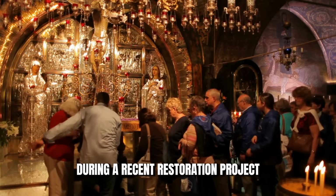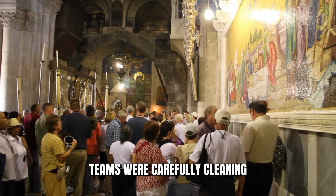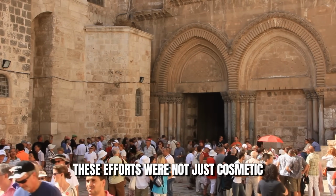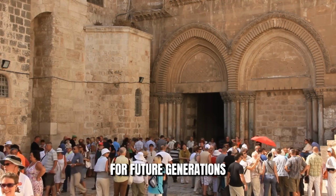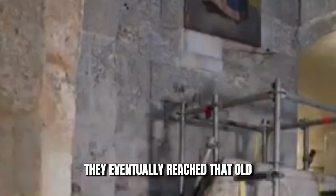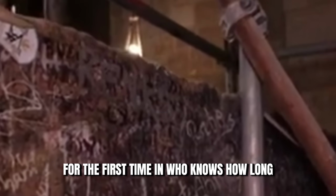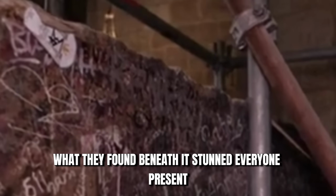During a recent restoration project inside the Church of the Holy Sepulchre, teams were carefully cleaning, repairing, and preserving various parts of the sanctuary. These efforts were not just cosmetic. They were meant to protect and understand the structure for future generations. As they worked their way through the building, they eventually reached that old, mysterious stone. When they lifted the slab and turned it over for the first time in who knows how long, what they found beneath it stunned everyone present.